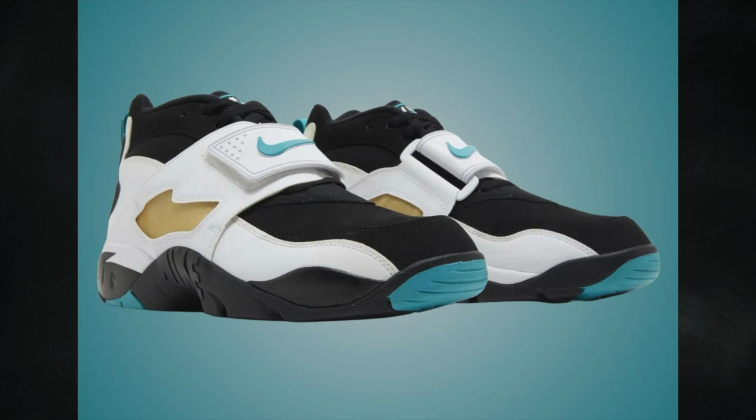Now, the images used are not the 2025 release. This is the 2017, which was the last time they dropped. They also released in 2010, and then the OG release was in 1993. So the 2025 pair won't feature emerald in the color description, but the color description is black, mystic green, white, and golden Tassa.